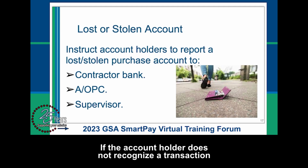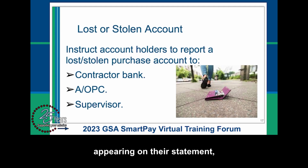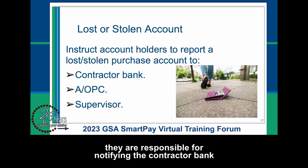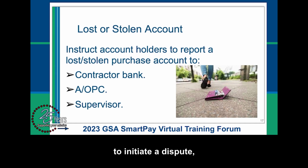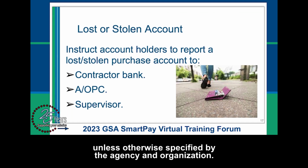If the account holder does not recognize a transaction appearing on their statement, they are responsible for notifying the contractor bank within 90 calendar days from the transaction date to initiate a dispute, unless otherwise specified by the agency and organization.